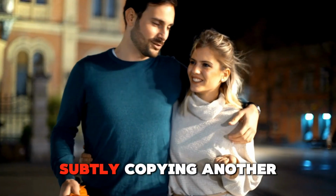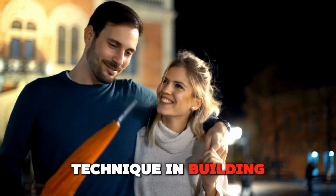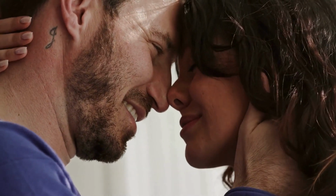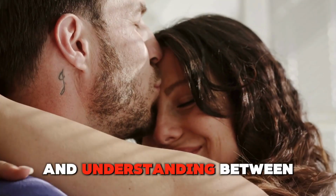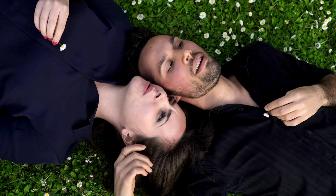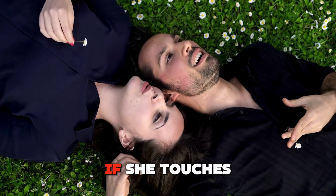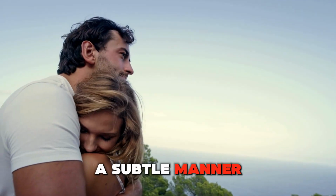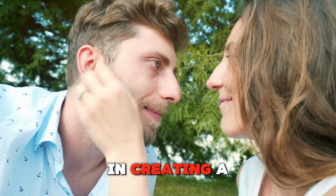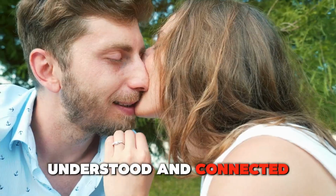Mirroring, the act of subtly copying another person's movements and gestures, is a powerful technique in building rapport and enhancing attraction. When done naturally, mirroring can create a sense of synchronicity and understanding between you and your partner. Start by observing her body language and touch habits. If she touches her hair or adjusts her position, you can mirror these actions in a subtle manner. This technique helps in creating a comfortable and familiar environment, making her feel understood and connected.